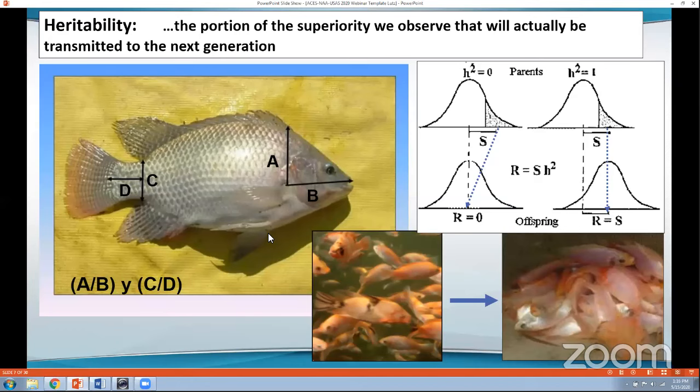Like this example with tilapia, a lot of people in a lot of places have made good progress selecting for the shape of their tilapia. And all it takes is a few simple measurements and you can do the same thing. Another example from tilapia is coloration. In a lot of places where the market wants a red colored fish, they don't want these black blotches. And you can select for that too. You can make progress with that as well. So that's pretty simply how selection works. It relies on these additive effects that are transmitted to the next generation.